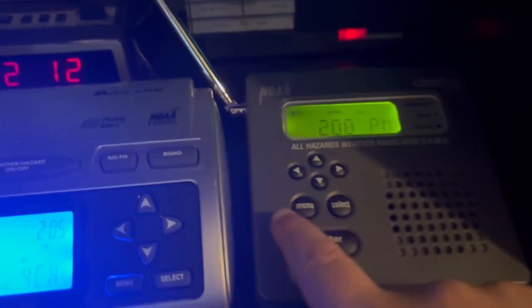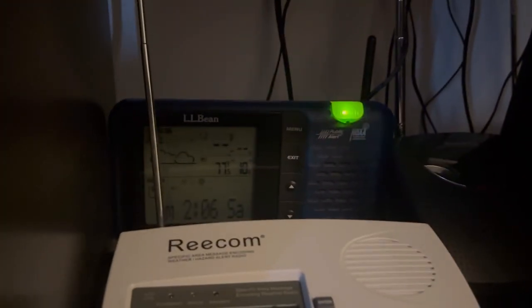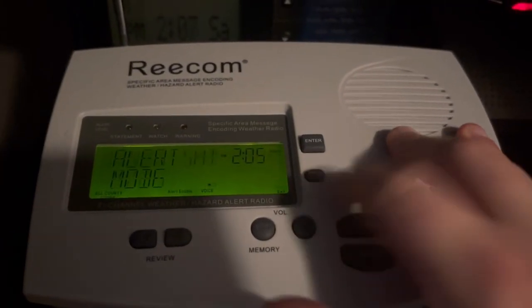This is my version 5 I bought off Metro Bolt. He had to sell it. This is my LL Bean WR606, I believe. Pretty cool radio, actually. This is my Recom R1630. A high-low. Those are pretty cool. Here's my 12-256.